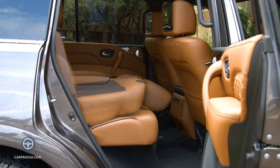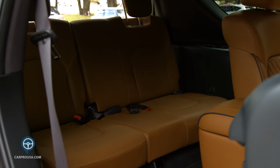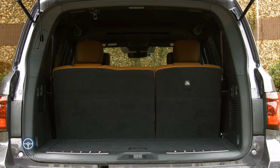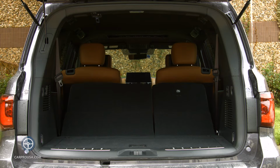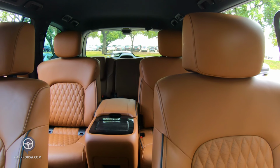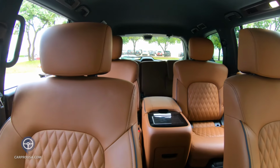It's easy to access the third row as the seats flip over easily, leaving a wide entry. The third row seats have fairly comfortable seating. Storage room behind the third row seat is pretty large, and power buttons quickly put the third row seats flat into the floor. All in all, the big QX has a lot of interior room and very comfortable seating for all occupants. The QX80 Century has few options.